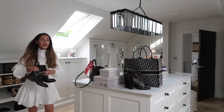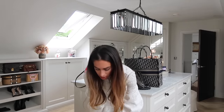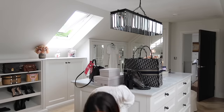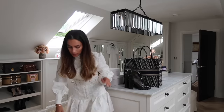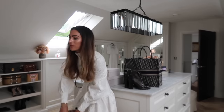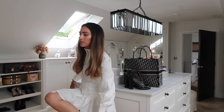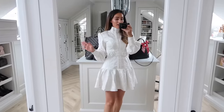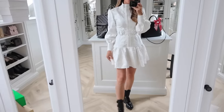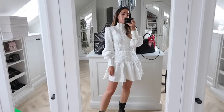Sad times. But I love this dress because it's one of those dresses that you can just pop on with some boots. And it just looks really cool and edgy, even with biker boots, if that makes sense. Like you don't just have to make it all pretty. I love contrasting boots with dresses. Not everyone loves it, but it's one way of wearing your pretty dresses and not feeling too overdressed. And I've got to have afternoon tea later on, so I thought that this would work really well.